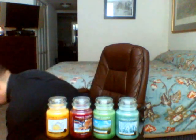I just finished my aloe vera. I have one left, one aloe vera. I have, what year is this? 2012. I have 2 of green grass. I have one outside and one in the box. I have jelly donut. I have one outside, one in the box. This is my only sparkling lemon. I know it was out in the sale, but I want another scent.